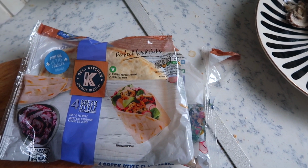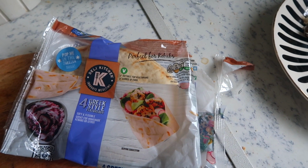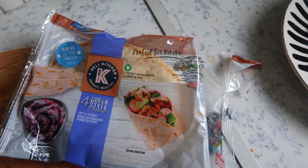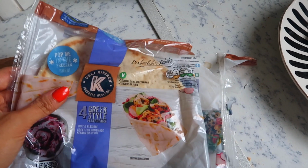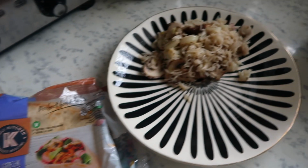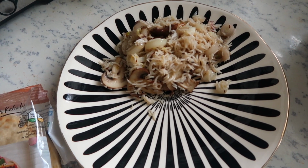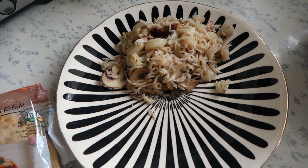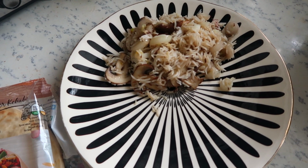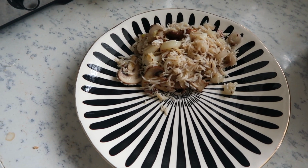The meat is cooking. I've actually decided to use the same wok to cook the meat in because I think it will echo the flavours really well. I've also got one of these Deli Kitchen Greek style flatbreads. These are 5 points. The rice serving that I've used is 5 points as well, so that's 10, and the beef is 2 points. If you want to factor in your olive oil, you would have to add that as well, but again, not too bad for a takeaway. So I'm going to get plated up and enjoy.